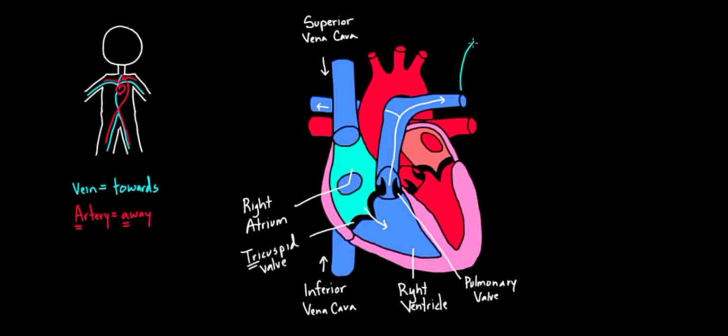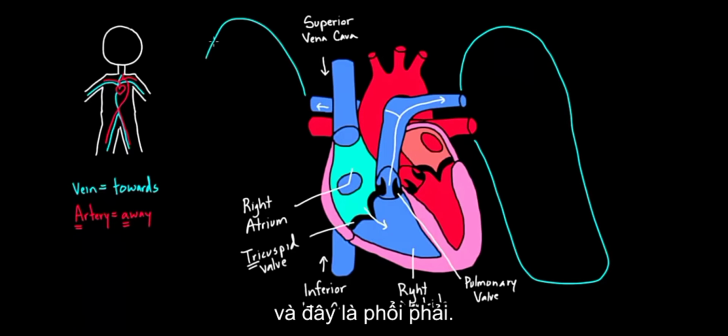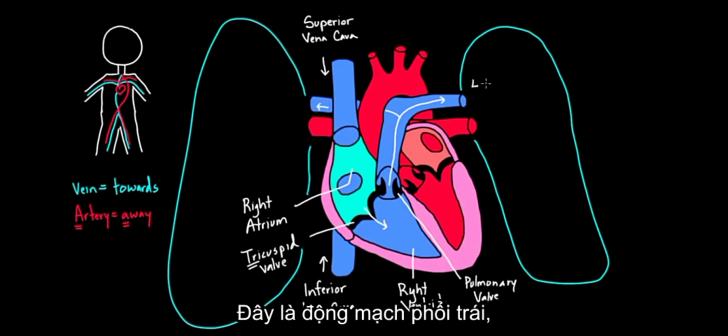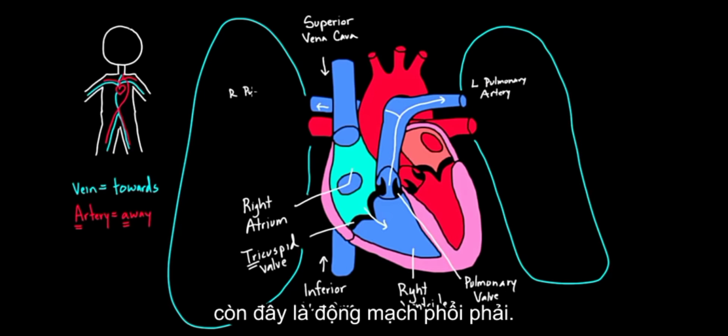And so if this is my lung on this side, this is my left lung, and this is my right lung on this side, then these vessels, and I'll let you try to guess what they would be called, this would be my, make sure I get my right and left straight, this is my left pulmonary artery, and I hesitated there just to make sure you got that because it's taking blood away from the heart, and this is my right pulmonary artery. So this is my right and left pulmonary artery.